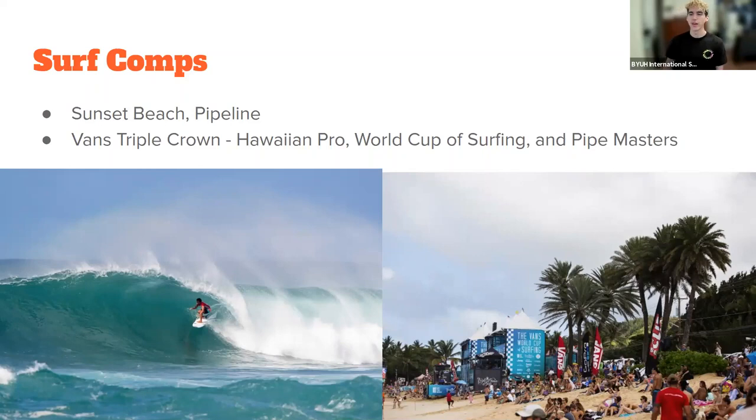And because they have to have big enough waves for the surf competition, they're not on set dates. They'll just have a time period of like a week or 2 where they might have the surf competition.